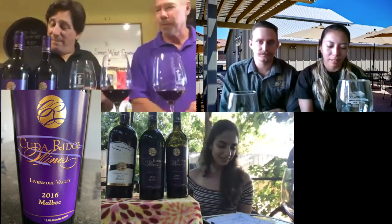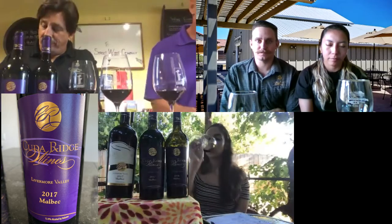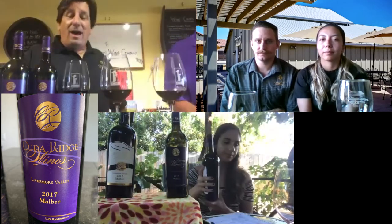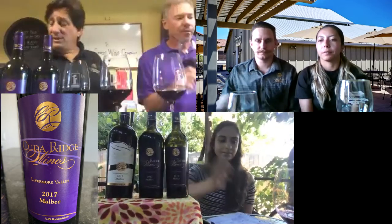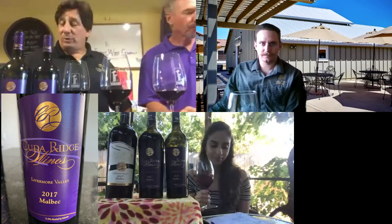Okay, so let's move over to the 17 now. So I'll kick things off on this one. I love the nose on this one. I get fruit, but I get more subdued fruit. To me, I get more complexity in this wine. I get more complexity on the nose. And actually, I get more complexity on the palate as well. I find this wine really well balanced.